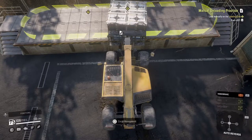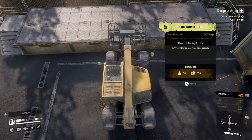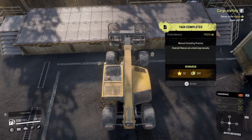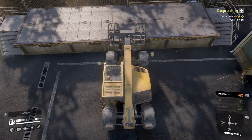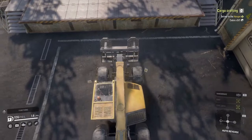Cargo management. Deliver that fuel. Ha ha ha ha. There we go. Great job. Now you can unload cargo manually. Yeah, well, I could. But I can't see that I'll be doing that very often.